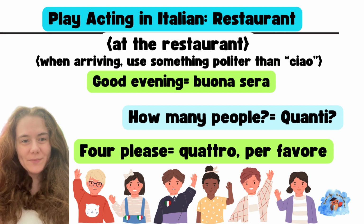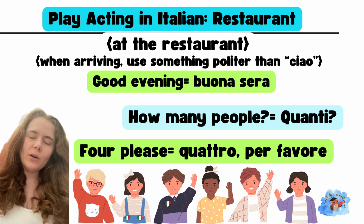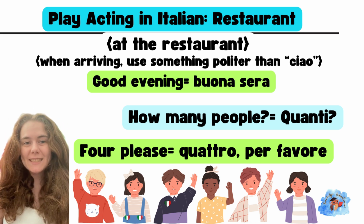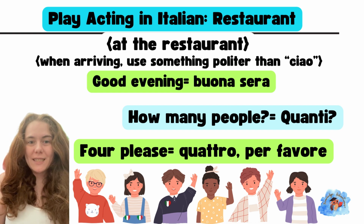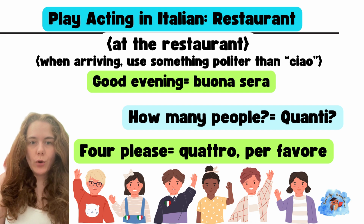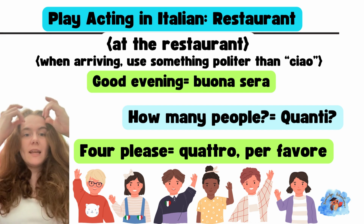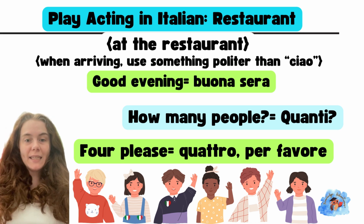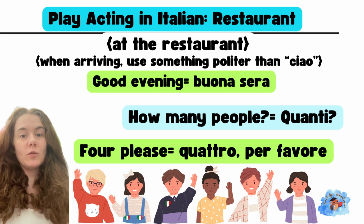Buona sera. And then they might ask you, how many people for your table, which is quanti, like quantity. And then you just say the number and please. So maybe like quattro, per favore. Of course, you could say another number. And then don't forget to include the E at the end of please. Spanish is per favor, but Italian is per favore.